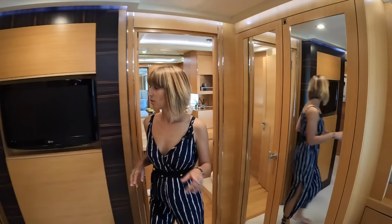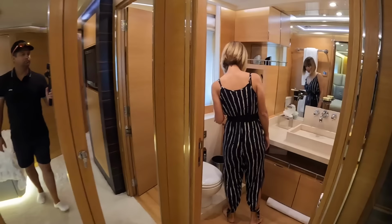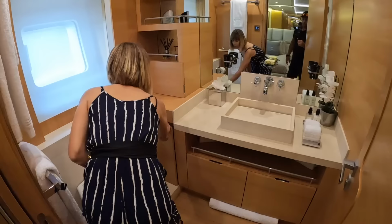So on the starboard side, we have a matching cabin. Exactly the same, identical, same exact head. We didn't look at any storage. Let's check storage in this cabin here. So we have storage here, drawers right here, a little bit more storage here.